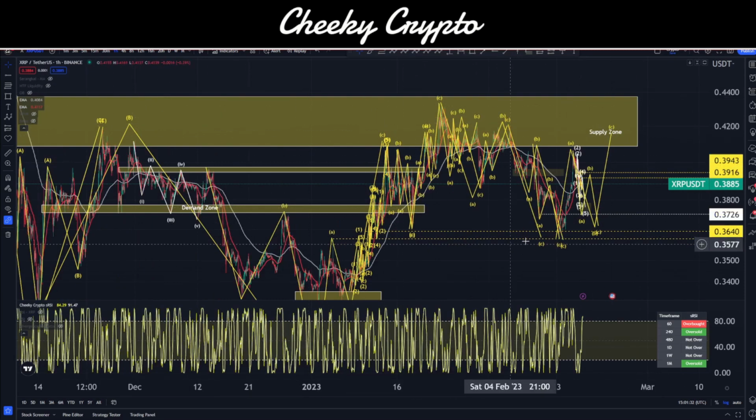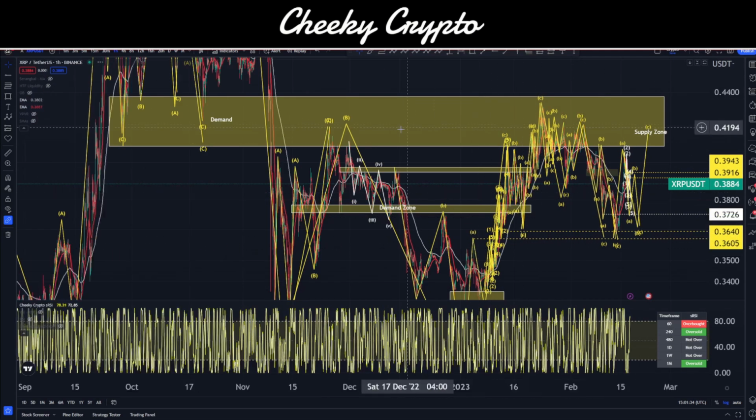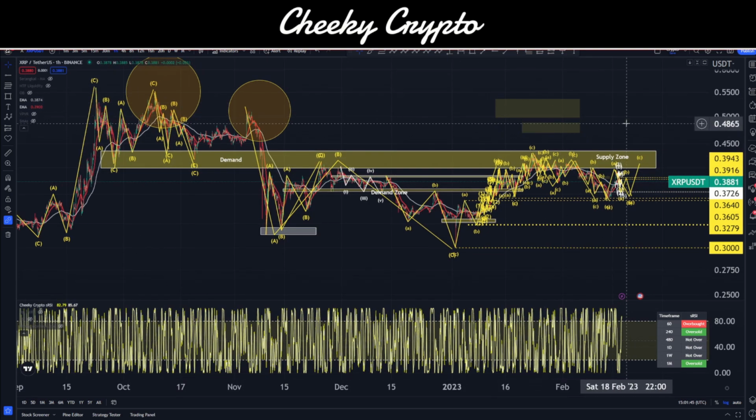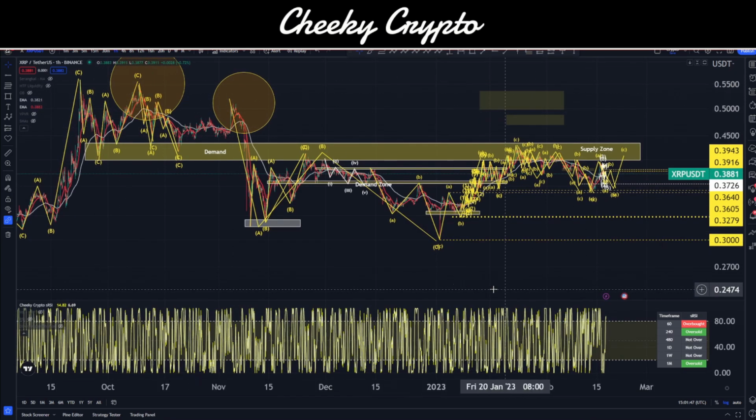Essentially, all we've really done here is got ourselves coiled up right up in this upper range. If I zoom out far enough, you can just see we've found ourselves with this previous area of demand that has now become our supply zone, and we're caught up in this range here, failing to hit those higher ranges. So at the moment, that's where that looks.